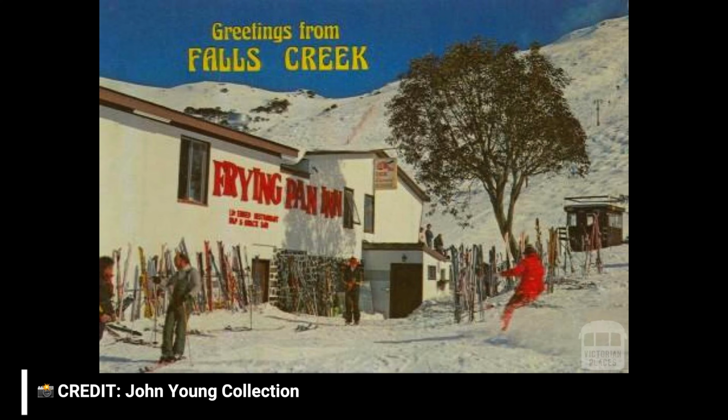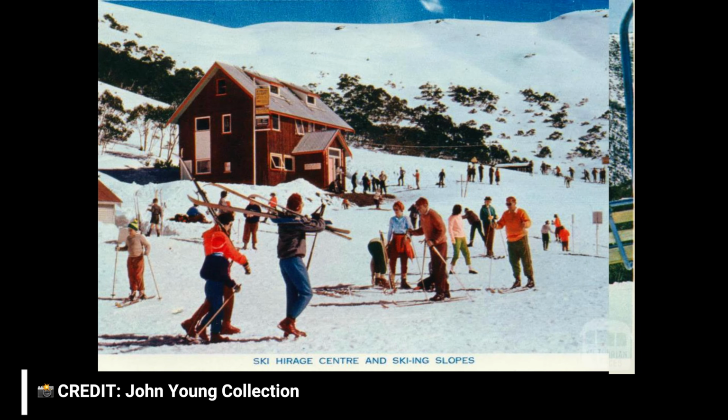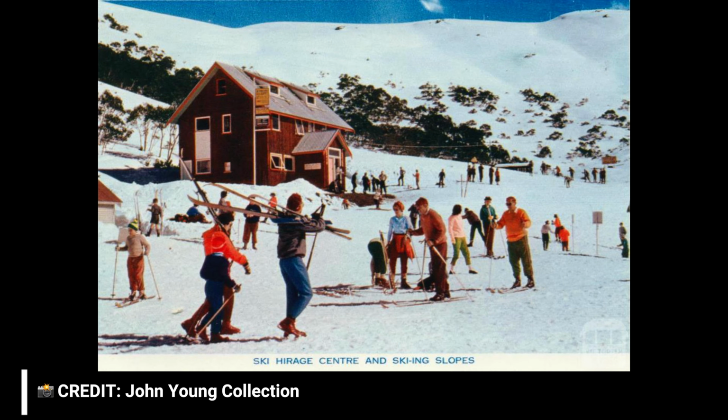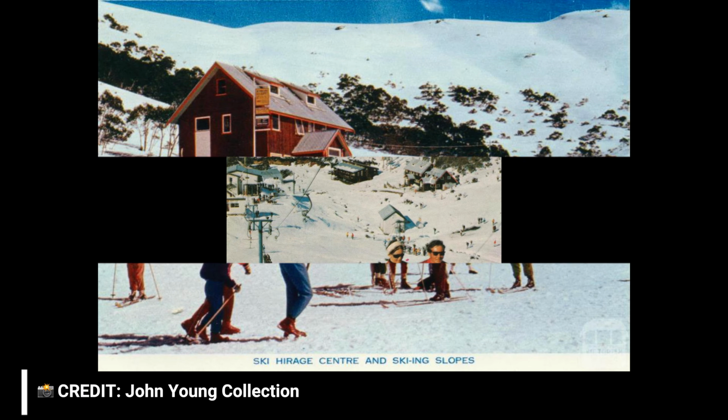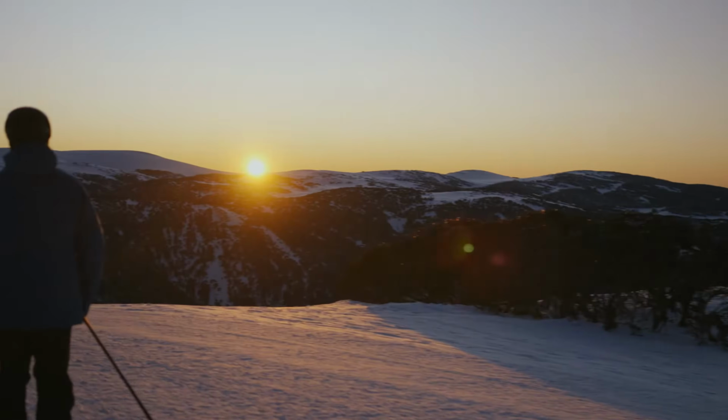In the 1960s and 70s, Falls Creek continued to grow and develop, as well as hosting several major ski competitions, including the Australian National Championships and World Cup. Today, Falls Creek is one of the most visited ski resorts in the region and is home to a bustling winter village. It is the only place in Australia where you can ski and snowboard next to the largest alpine lake in the country.